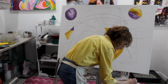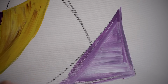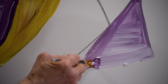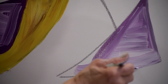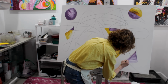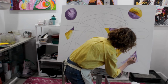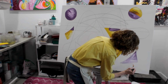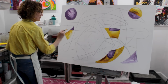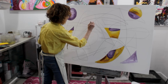So I'm going to come down here because this feels right to me, right here. So I'm using a lot of white in this particular triangle to get a different feeling to the purple, which has now become more of a lavender. Make that a little darker. So I think I'm going to come in here because this also feels right.